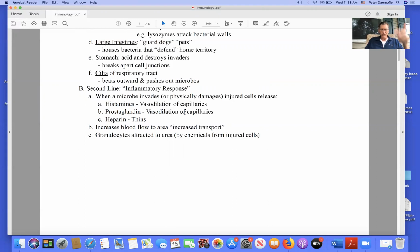This whole idea of increasing transportation to an area makes common sense, right? If Canada invades Maine, which seems ridiculous, but you're going to send troops not to Florida, right? You're going to send troops to Maine. So in an area that has been breached by some sort of invading microbe, you've got to get more troops to that area. So you vasodilate the capillaries using histamine and prostaglandins so that more troops or more protective cells get to the area.